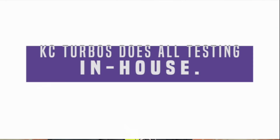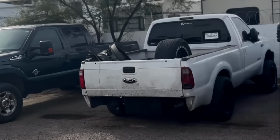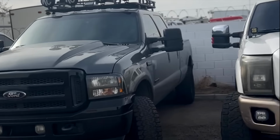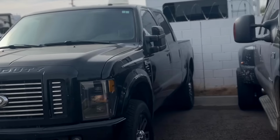We do all the testing right here in-house to make sure that our turbochargers perform the best and last the longest. We do all that on our own test trucks that we have here. If you go out in our parking lot, maybe we'll go show you. We've got a 6.0, a 7.3, a 6.4, a 6.7. We've got a Cummins, we've got a Duramax, got a couple of EcoBoosts. We've got tons of test trucks.